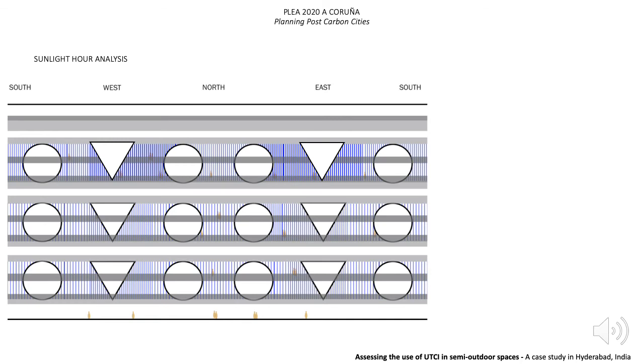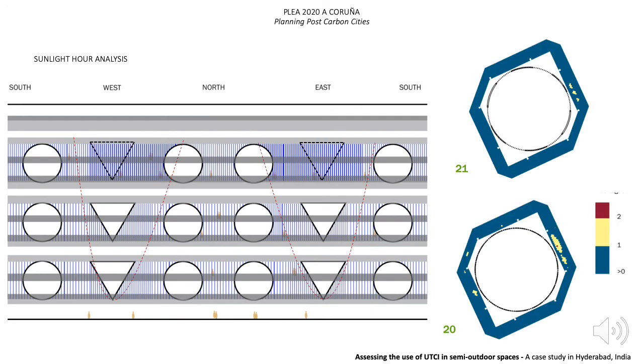So with our input, the density of shading was increased in the east and west facades, and from the upper levels to the lower levels. And then we refined it further by eliminating the triangle oculus on the upper levels.